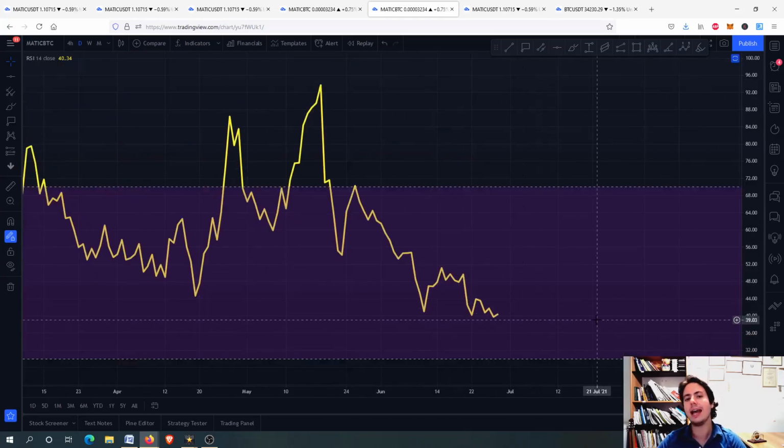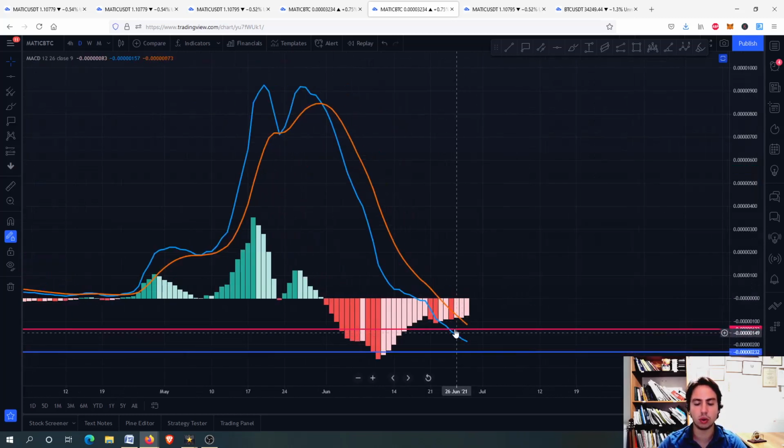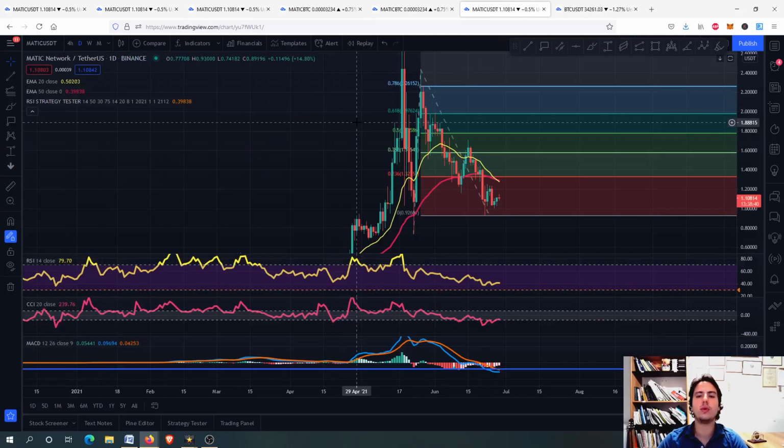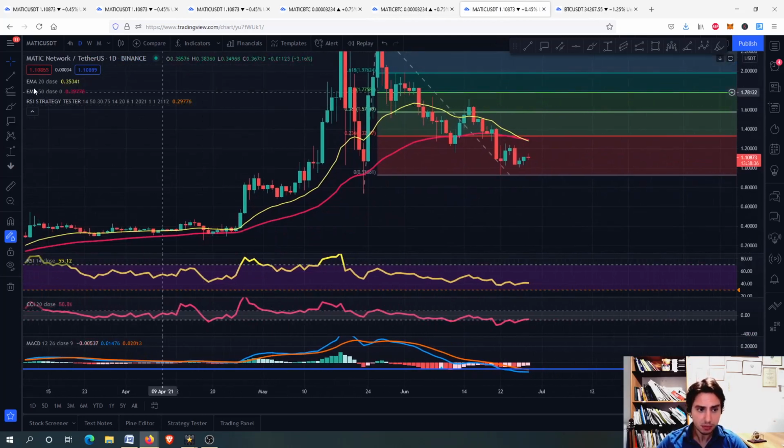We don't have any oversold situation, and the MACD here doesn't look so good on the daily frame. You can see that we have the blue line beyond the signal line, but we need to see a bullish cross like before, guys, like on the MATIC USDT chart anyway. So let's go now to one price prediction, guys, using the Fibonacci extension tool.